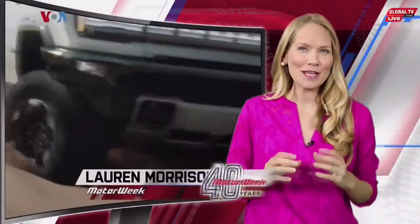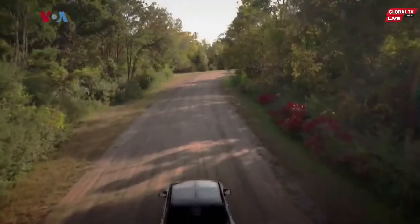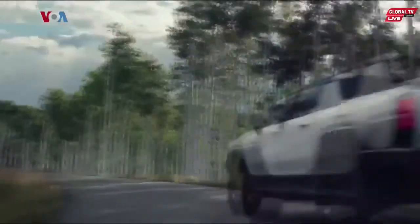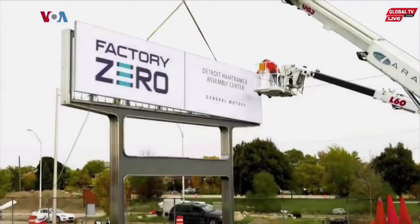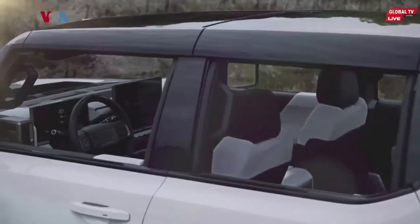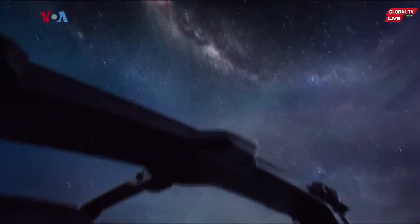We've been anxiously awaiting the Hummer EV pickup reveal, and it seems buyers were too, with Edition 1 reservations selling out in minutes. All reservations for the 2022 GMC Hummer Edition 1 were claimed within 10 minutes of the reveal. That means customers without a reservation may be stuck waiting. Production on the Edition 1 is slated to start in late 2021 at General Motors Detroit Hamtramck Assembly Center, which the company just renamed Factory Zero and will be entirely dedicated to building EVs. The Edition 1 will sell for $112,595, with lower trim levels rolling out from fall 2022 to spring 2024.